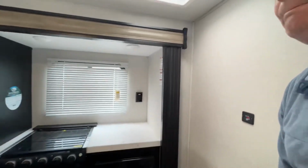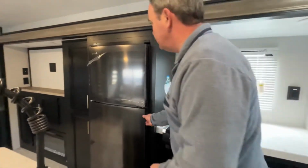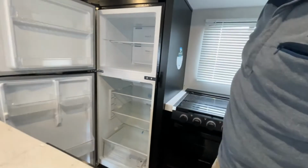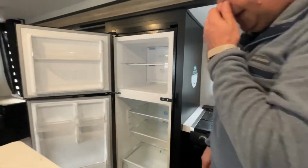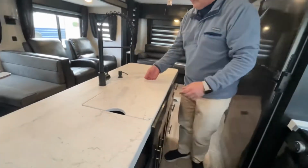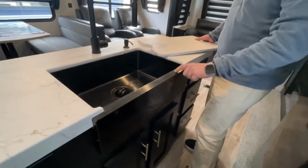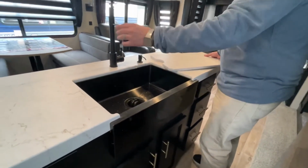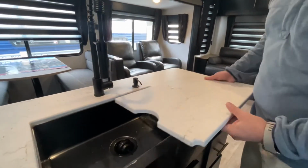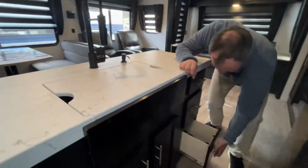Coming on around, we'll go ahead and show you this refrigerator. This is a nice 12-volt refrigerator. Here, this is a very good size island. You have a nice single bowl. I love the black stainless steel, I really like that. High-rise faucet, and they give you a soap dispenser, so there's actually a little container under there to put your soap in.